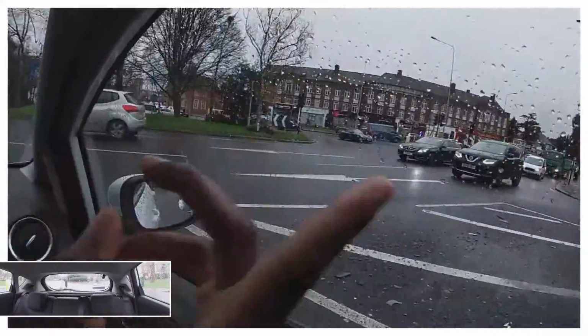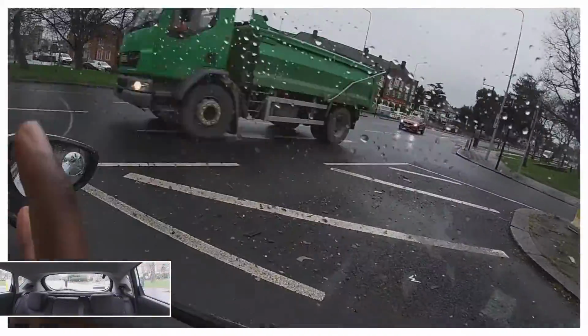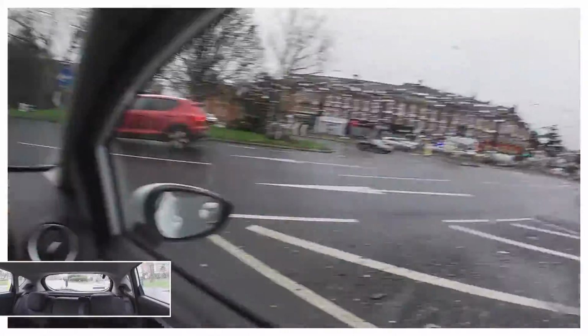Second is over that side. Third is over there, where those shops are. So always have, you can choose, like a marker. So I see a nice gap here, so I'm going to take it.